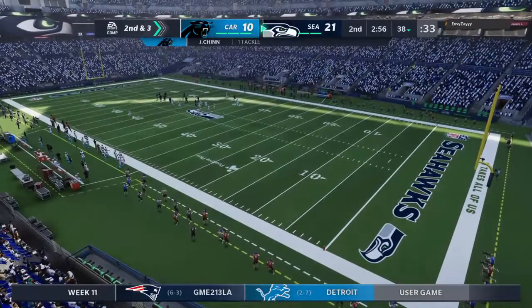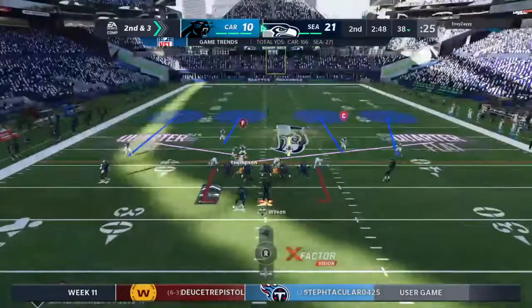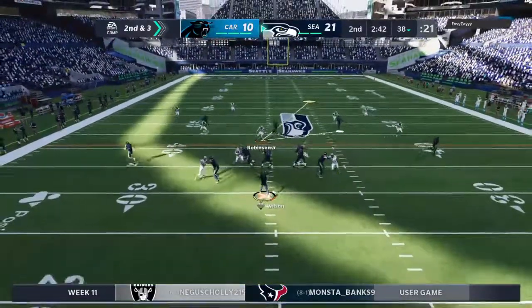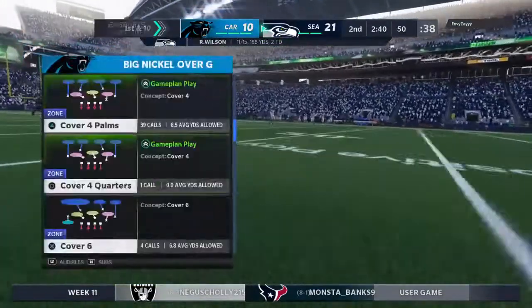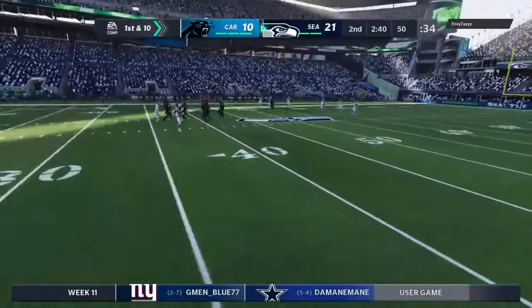Yeah, another good run there. He's been such a big part of their success here this afternoon. And that last carry puts him over 100 yards now for the day. From the 38, Wilson, and he's going to find his man out of the backfield. That's complete, and he's going to be out of bounds right at midfield. A gain of 13. It's a first down.